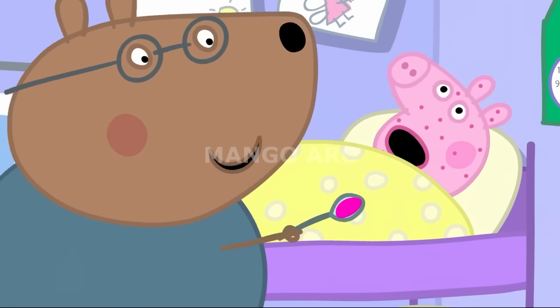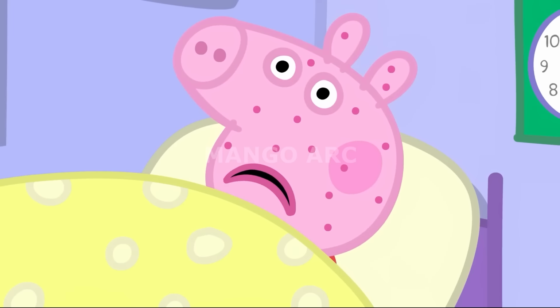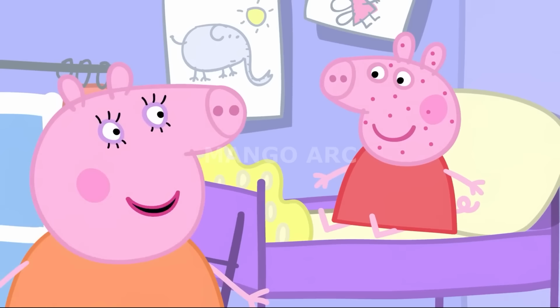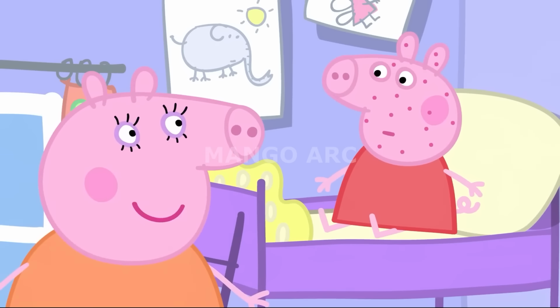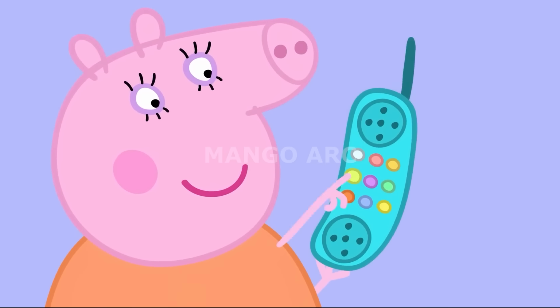Open wide, please. Yeah. Lovely. Dr. Brown Bear says that you must stay in bed for a little bit, Peppa. I'll ring Susie Sheep's mummy.